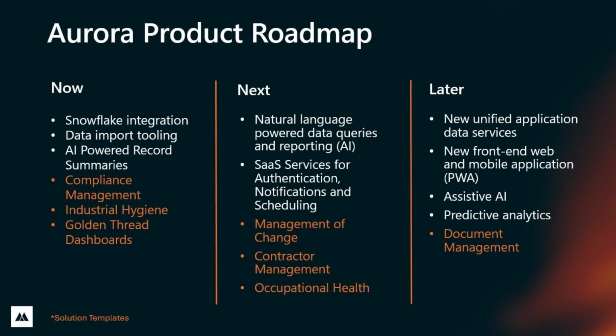And then later in the year, we'll be focusing on some of the delivery items for the new unified application data services and a new progressive web application front end that we'll be bringing to the application as well. Those will both be multi-tenant designs, and it'll allow us to really get the scaling and performance of the platform to the next level. We'll also be adding additional assistive AI and predictive analytics, and then working on our document management solution templates from there on.